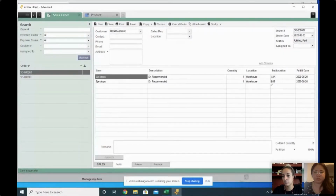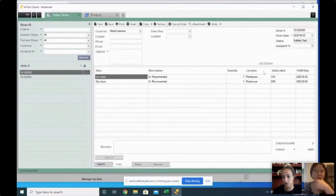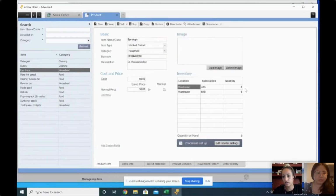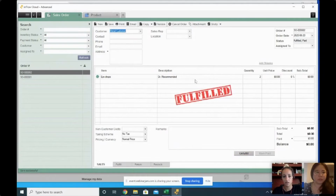So it's prioritized the way I've asked it to. I believe my settings were, I'll just go back to the screen, take from the default location if I have that set up. If I don't, take it from the one with the highest quantity. So for me, just so you can see, this was my default, what I originally set up. I'll just show you that again. You can see my default was A1A, so inFlow took the inventory out of here first. Okay, save. Awesome.